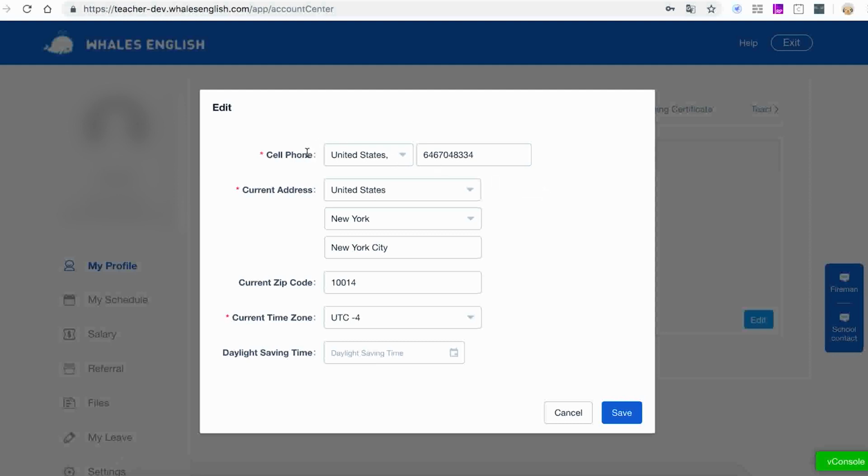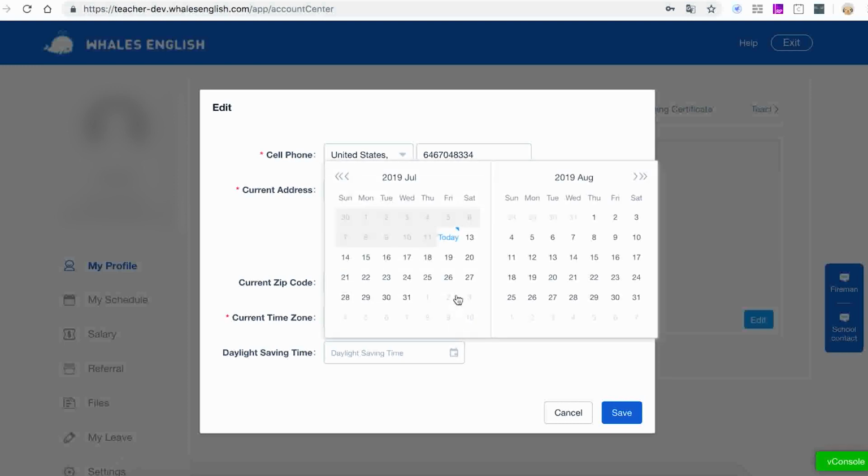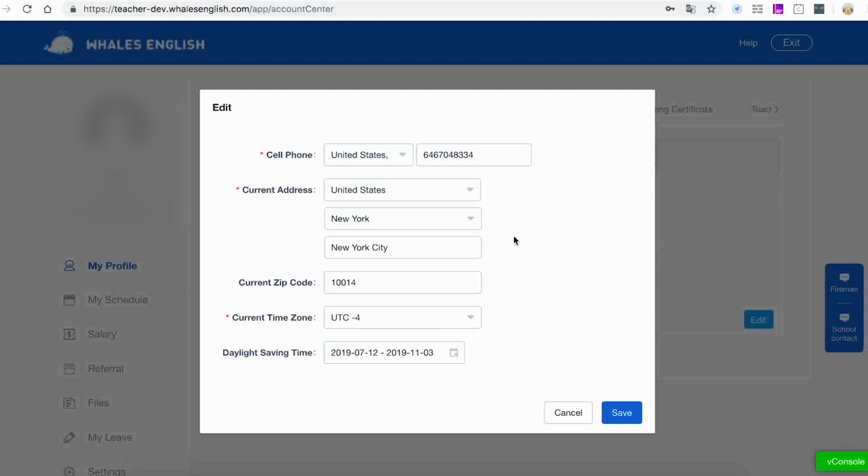What we definitely need is your cell phone, your current address, and the time zone. And to avoid a bit of confusion, daylight savings time. You can click onto the calendar, and we would just like you to select from today until when daylight savings time ends. In this year, this is November 3rd. So I'm clicking up until November 3rd, and then we have the daylight saving time.